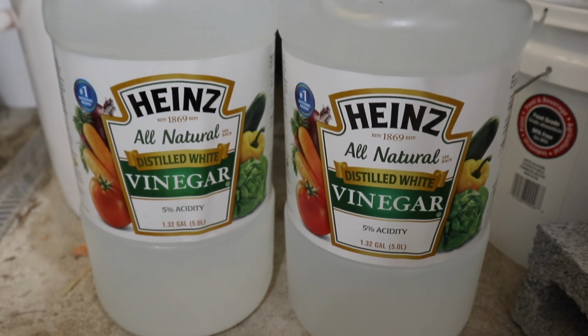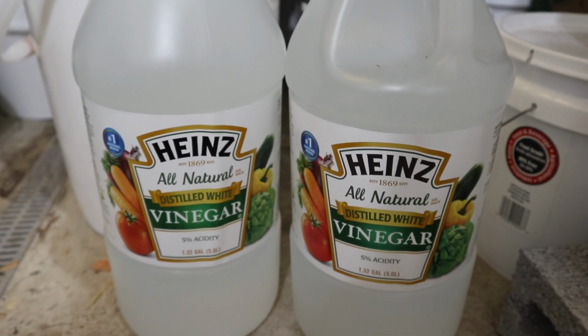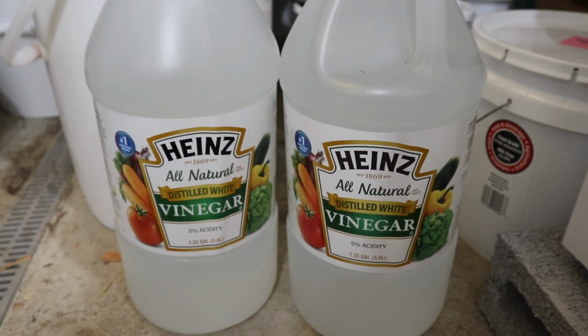I also like to have different kinds of acids. So this can be white vinegar, apple cider vinegar, or lemon juice. A lot of times when you're canning, you need things to have a certain acidity level, and especially if you're making pickles, you will go through a lot of vinegar. So I like to make sure I have a few jugs of that on hand.